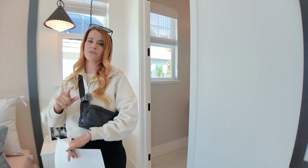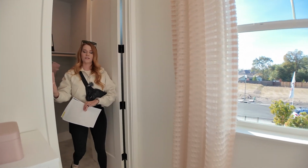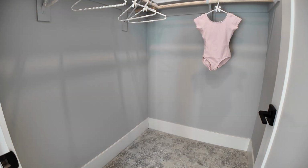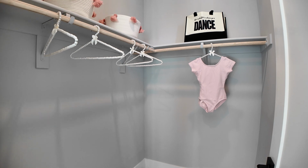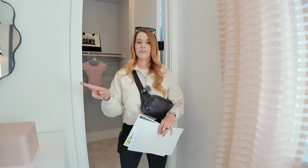Coming back into the room, the other thing is that these rooms do also have their own walk-in closets. So you've got your own private walk-in closet in this corner, which is nice because without the sliding doors, they're not taking up valuable wall space of how you're gonna set up your kiddos' furniture. Let's go check out the other secondary bedroom.